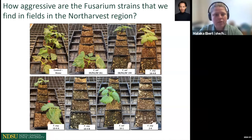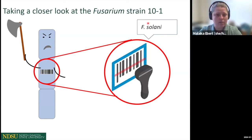For our research, we needed a Fusarium that had specific features. And in our case, this was this Fusarium. We liked that it actually allowed plants to germinate, because that is what we need when we score for new varieties. We cannot have everything dead, because that gives us nothing to score by. So we took this Fusarium that, according to the barcode, was a Fusarium solani.